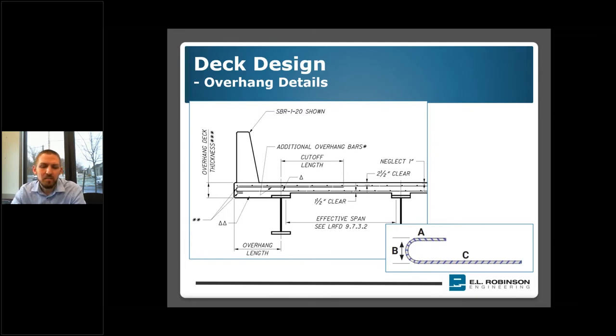So what that ends up meaning is you would have to introduce a lap splice at that point in the deck. Now, as a part of our deck design tables, we've provided information in there which will give a designer all of the guidance that they need in terms of these types of requirements. But that's just something to be aware of when actually going ahead and doing a deck design.